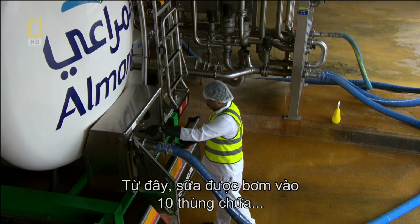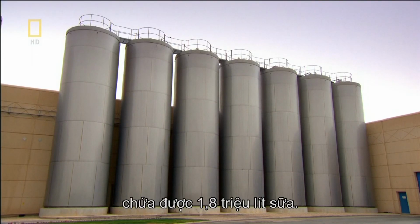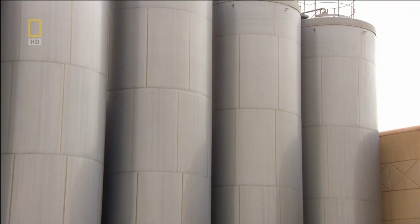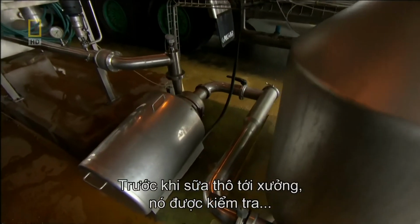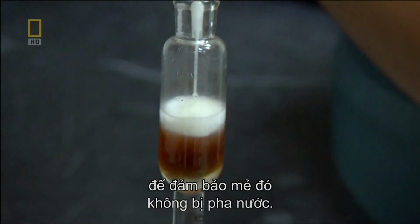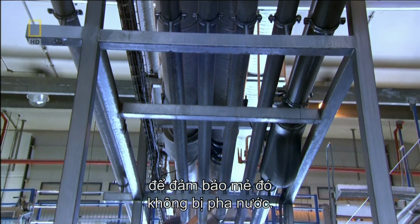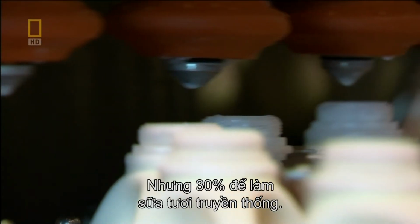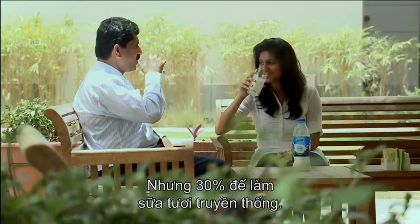From here, the milk is pumped through 10 silos that hold 1.8 million litres of milk. Before the raw milk heads to the plant, it's first checked to make sure no water has diluted the batch. From here, the milk gets separated. Some heads off to make yogurts and cheeses. But 30% stays as good old fresh milk.